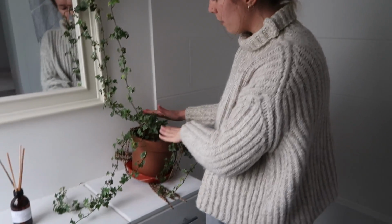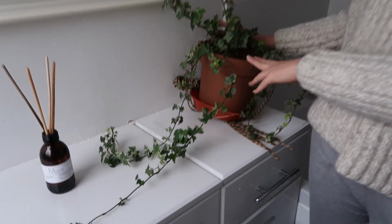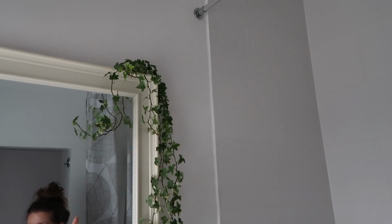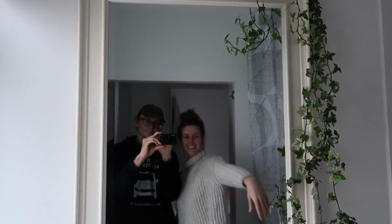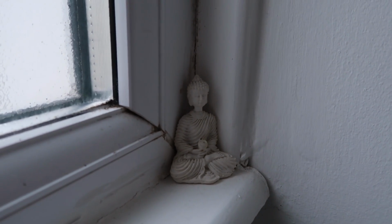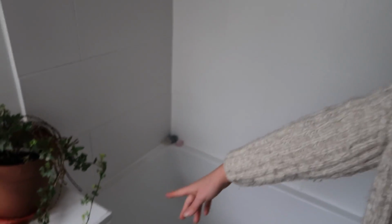I have my plant in here, the one plant that I brought back with me from my last apartment, which I've put around this mirror, the bathroom mirror. Say hi to us in the mirror. Hello. And then I have my little Buddha here, who sits just perfectly in the corner. And then the shower, where I have some crystals, some essential oils, and my bath, which I'm so happy about because I love baths. I don't take them very regularly because they're not the most eco-friendly, but I love baths. So there's that.